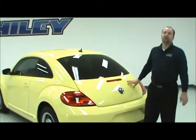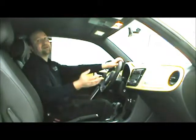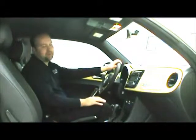Let's now go on the inside of the Beetle, and I want to tell you about some of the standard options that you get this year, which are great, and then some of the available options that you have on the interior for the Beetle. Now that we're on the interior of the car, let's talk about a few features that are going to come standard with the Beetle, as well as some optional features.